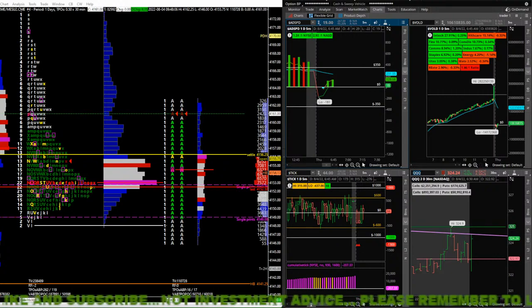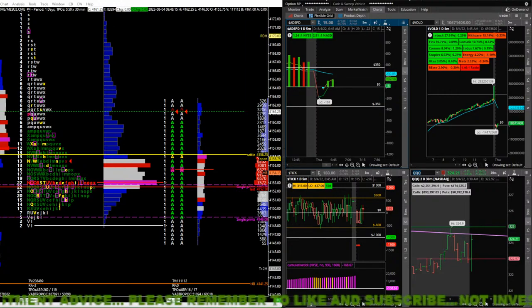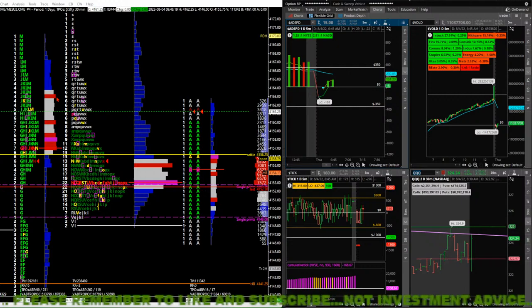So sellers are trying to absorb here, but they're just not doing a great job. It looks like they're just going to get trapped. Still need to get above that 63 here. You can see they're trying to sell that same spot that they tried to sell yesterday.